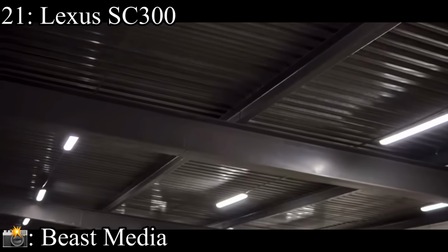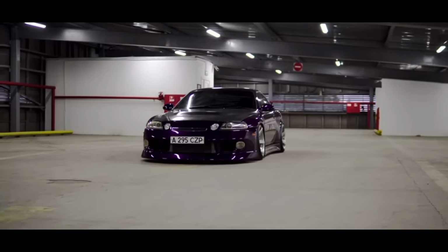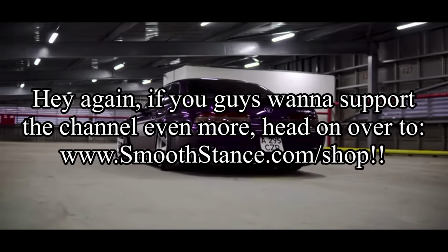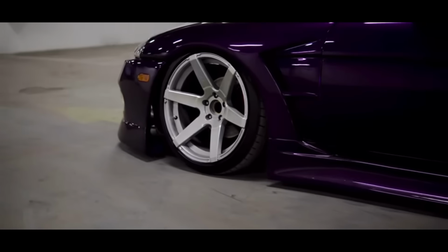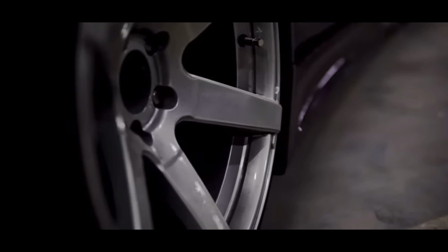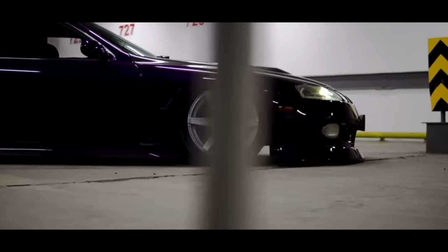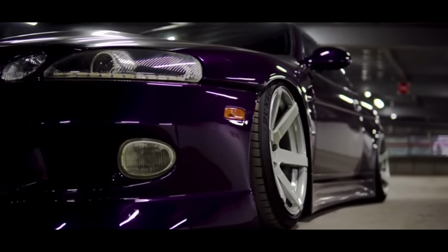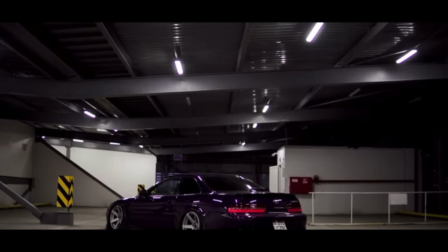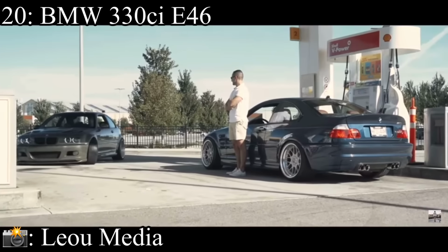Number 21 is the Lexus SC300, which comes with a 3 liter inline 6, making 225 horsepower, and it was rear wheel drive. And it pains me to put this car not in the top 10. I love the Lexus SC so much, but I will admit, for the manual ones, they are so overpriced right now that it's actually crazy. But they do have a great engine that is literally an NA Supra engine. They look so good. I'm sorry, I don't know why, but they just look so good to me. Oh, they're so beautiful. And they are master drift cars while still being very comfortable.